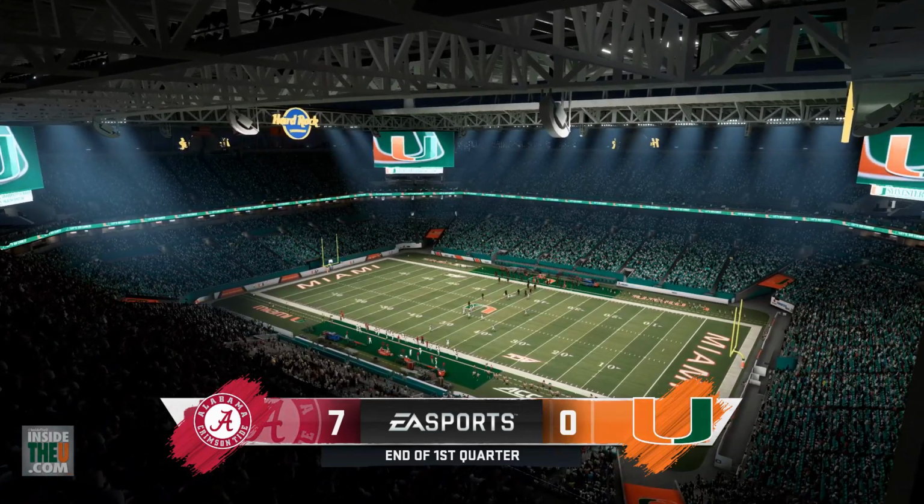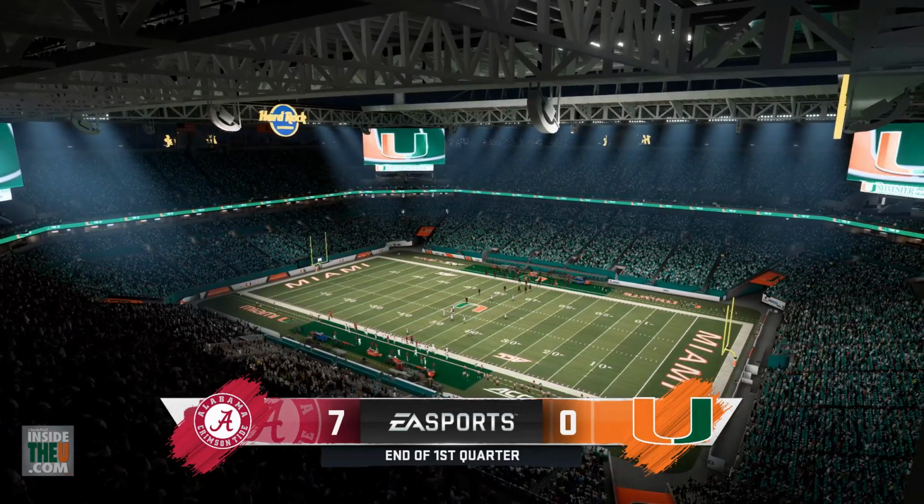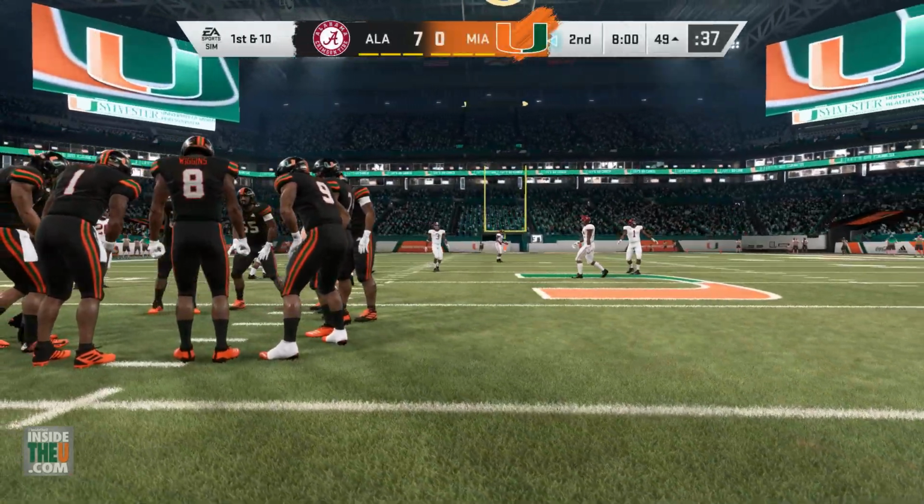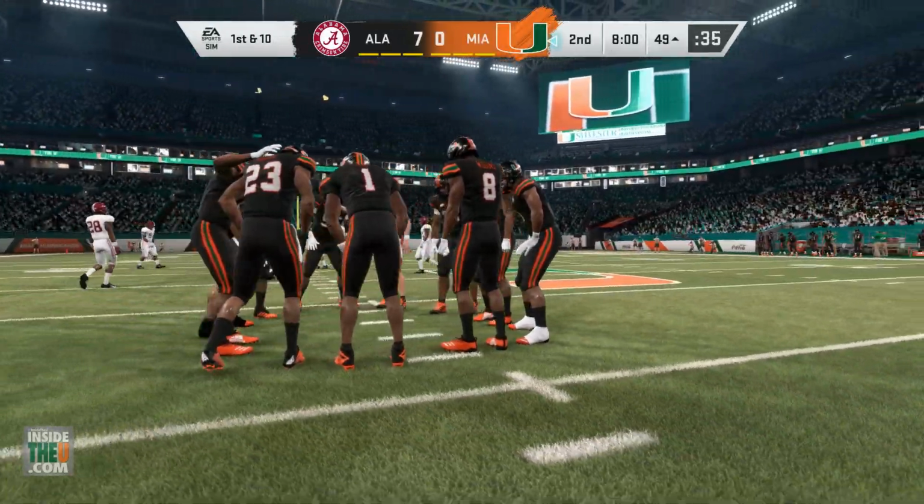Another look at Hard Rock Stadium. I know most of you are itching to get back to the stadium as quickly as possible. Hopefully everyone just stays patient with the process.